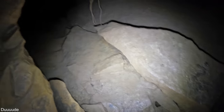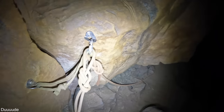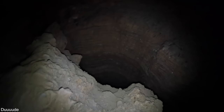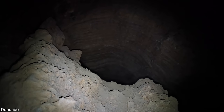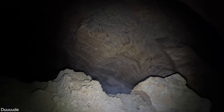Dudes, we are here. This is the traverse over Fantastic to the rig point. It's the pit right there. We're gonna have to do this really fun, sketchy traverse across. That's why it's sketchy, because everything's so muddy. We're gonna double clip in for this one. That is Fantastic right there. 586 feet deep. The echo is insane right now.